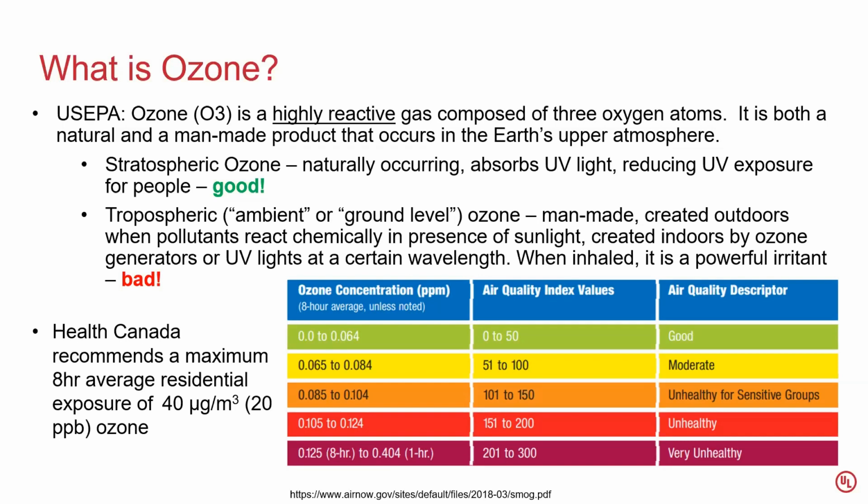So, why is ozone in the troposphere not as great? Well, it can be created a variety of ways. It can be created in the classic smog sense, with car exhaust mixing with sunlight outdoors, but it can also be generated intentionally in some cases by air cleaners or other types of devices, even UV lights at certain wavelengths.